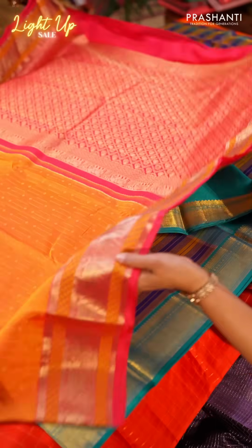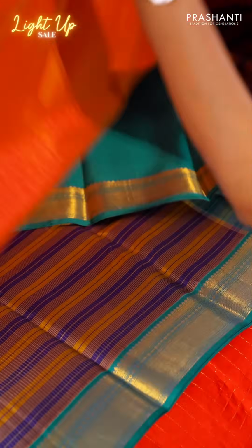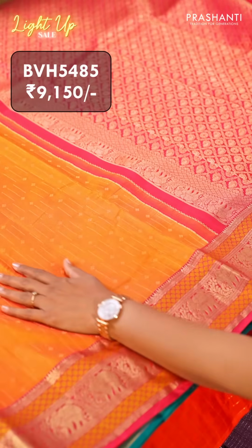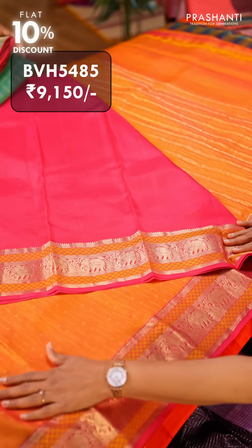Dual tone of golden yellow and pink. One more bright and festive color for this season. And just look at the weaves along the border. Very classy thread and elephant zari weaving that runs in the border with a vertical zari woven pattern, giving it a very rich and classy look with a contrast rich pallu and a matching blouse.